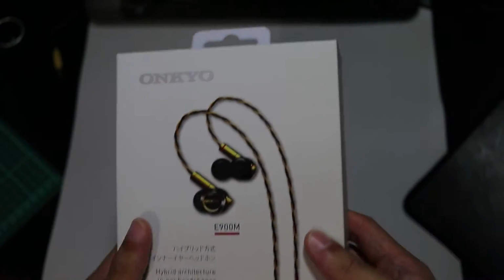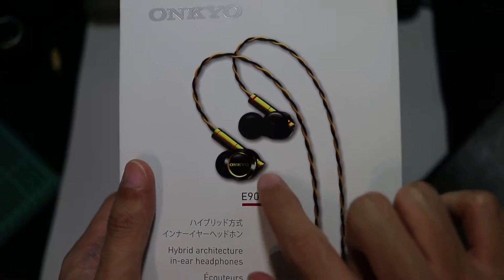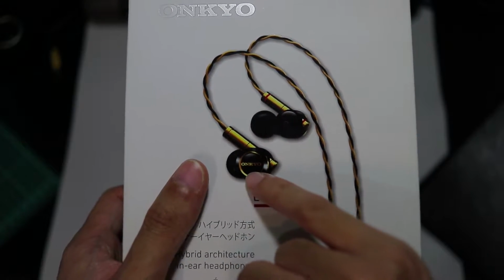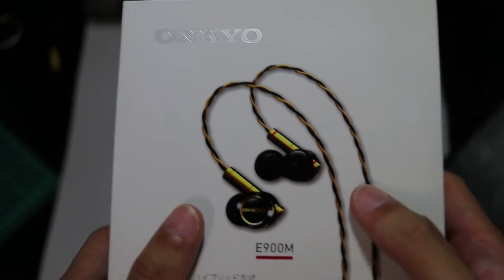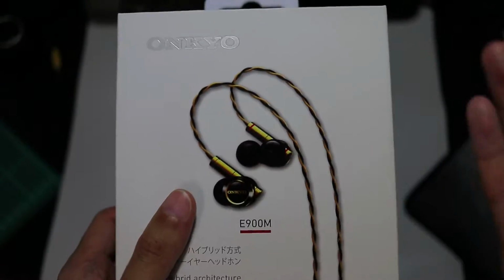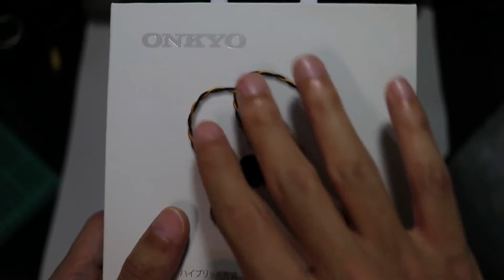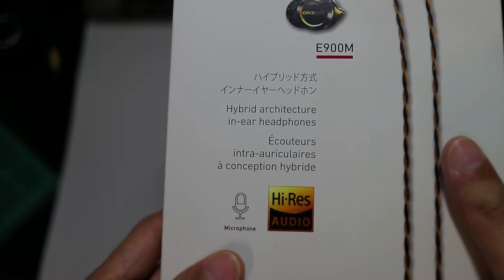So, okay, unboxing time. Of course, on the cover you will see the E900 themselves. Looks very strange. It's got this black gold colorway going on, and the cable is black and yellow. This is just very steampunk looking, and to be honest, I'm not really a fan of the cable, because black and yellow just looks ugly. That looks so retro. What else?